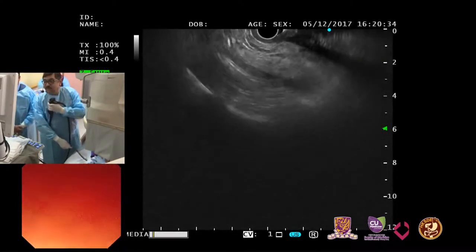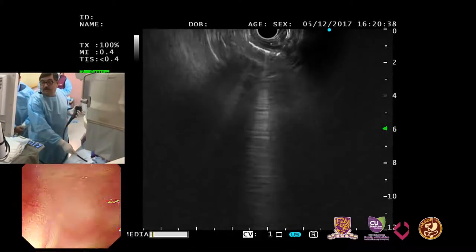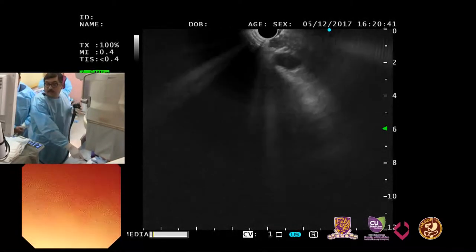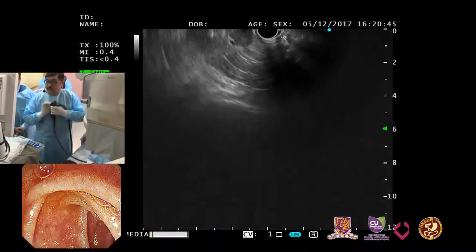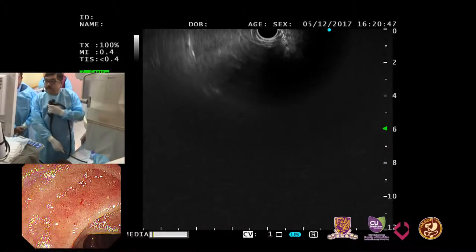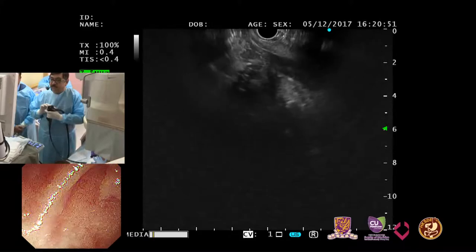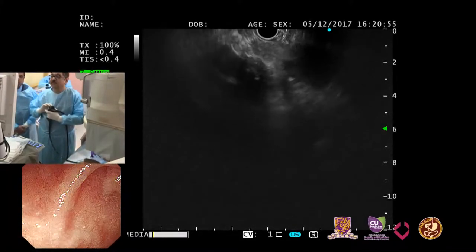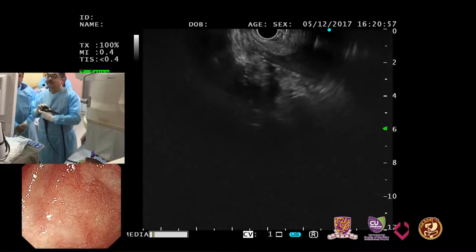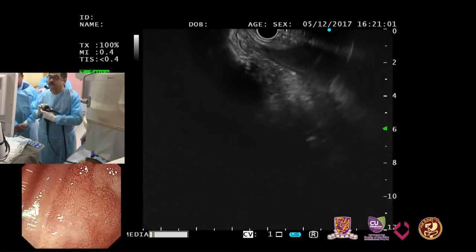So let's try to, okay, a little difficult to go into the duodenum. Yeah, okay. I'm in the duodenum now. We go to D2. Now this is the papillary area. See this? This is the papillary area. On endoscopy, I don't see anything great, but we should do a duodenoscopy. An EUS scope will not show you so well.